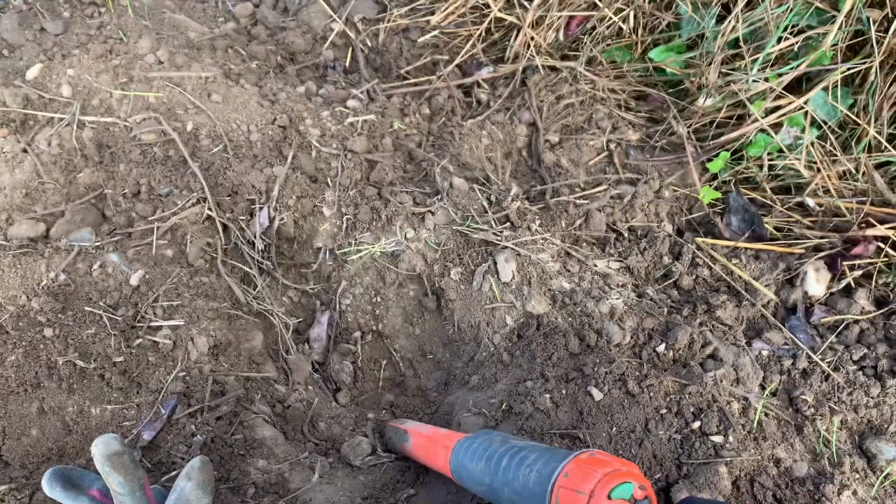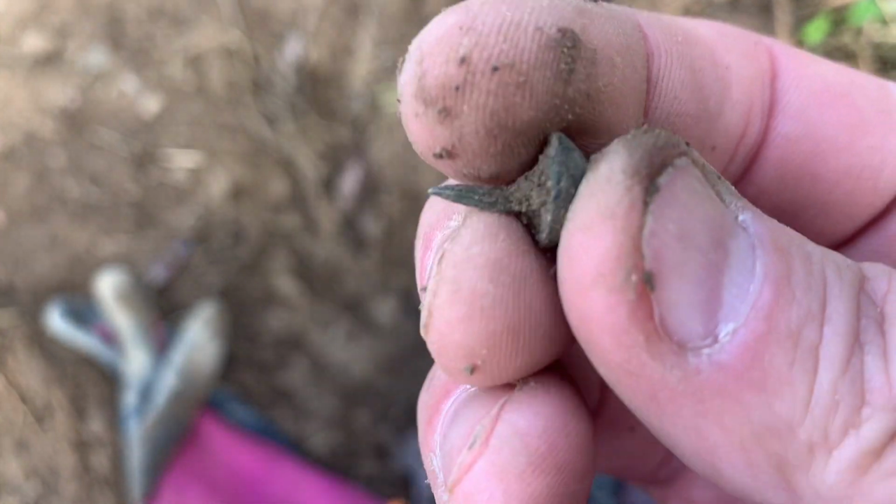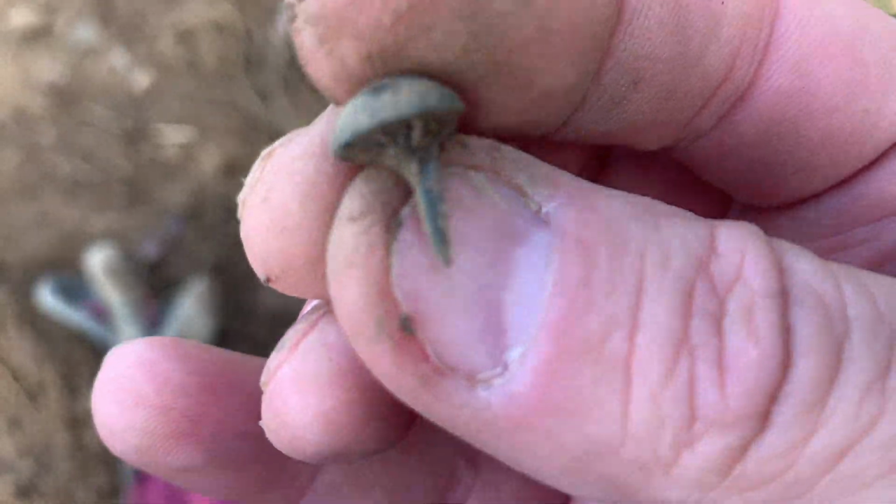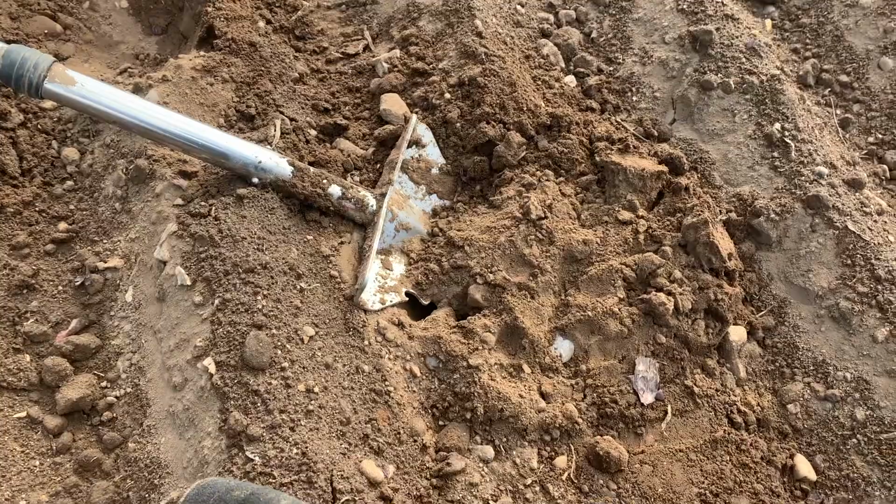Little naily thing. Don't know if that's a little hobnail, is it? Or whether that's just a nail. A little tack. Don't know. Cool. Righto. It's proper windy again.